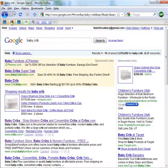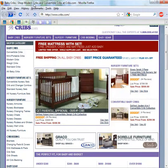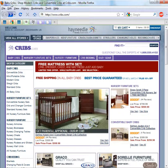Now, it looks at a few things for each of those. Let's take a look at these two websites, cribs.com and simplybabyfurniture.com. First, I'll point out that this title to this listing here is actually the title tag for their home page. And I'll show you what I mean by that. It says Baby Cribs, Shop Modern Cribs. If you go over to their website, you'll see up here, Baby Cribs, Shop Modern Cribs. They have set that as the title for this page. And it says baby cribs all over the place in this website. That's all highlightable. That means Google can read it and know that it's relevant for baby cribs.